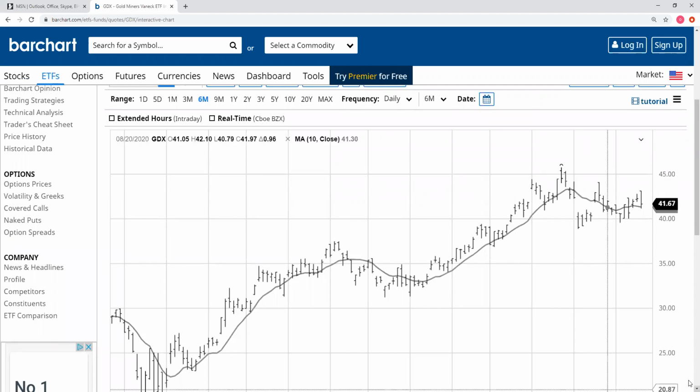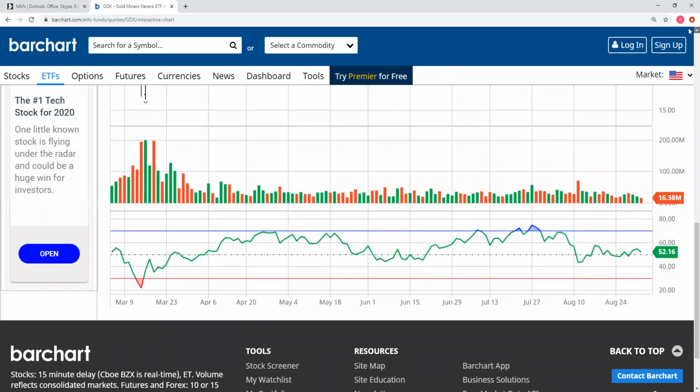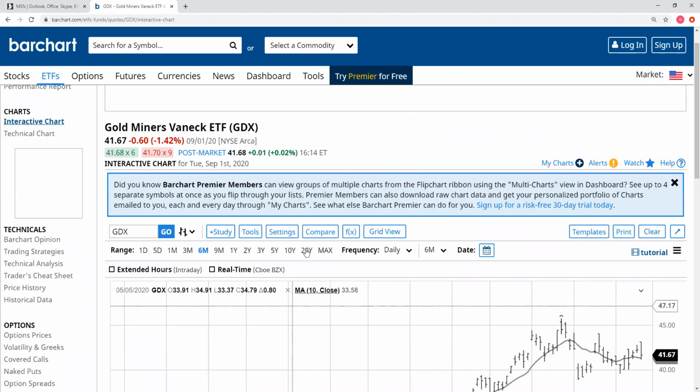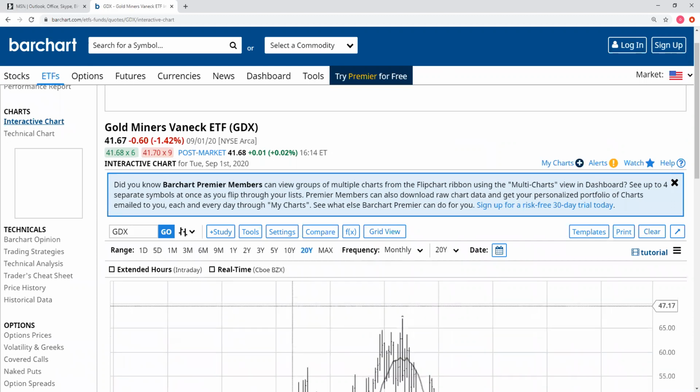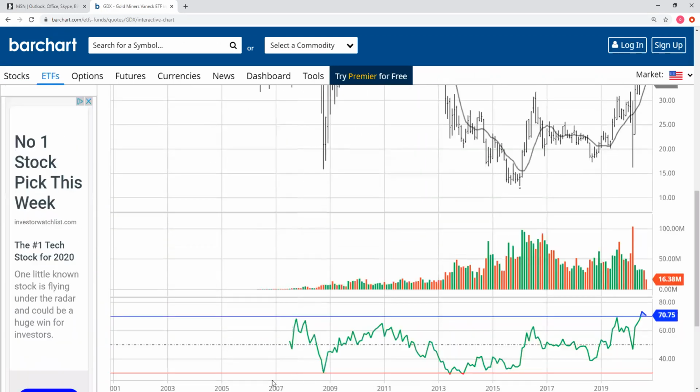Let's look at the RSI if it's telling us anything. Yeah, again, just like gold. So again, this stuff starts going again. It's got a lot of real estate. Let me show you that. Let's go back 20 years on this thing and see what it's done. Now, I remember gold went to 1900 around 2012, right? Let's look at 2012. See 2011, 2012 down the bottom here? Okay.